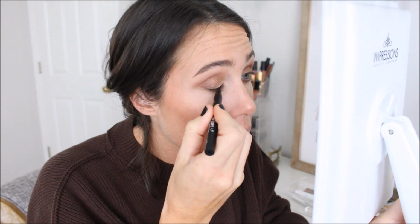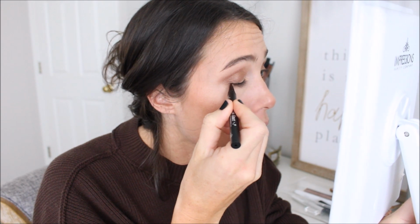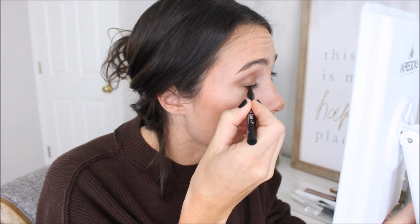All right, next up, I'm going to go in with my eyeliner, the Kat Von D Tattoo Liner. I love it, so good. Although I had a friend on Instagram tell me about a new eyeliner she tried from Rare Beauty. It's one of the new brands at Sephora. She said it was really, really good. So I'm actually going to grab that in the sale.